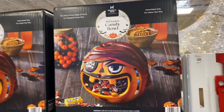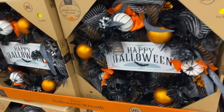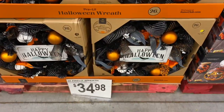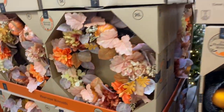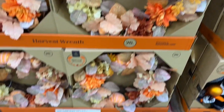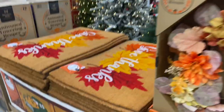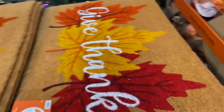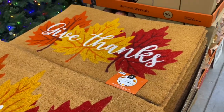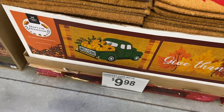$39.98. And they have Halloween candy bowls, y'all, for $19.98. It's cute too. They got Halloween wreaths for $34.98. Oh, now this is beautiful, y'all. I love peach. I love the color peach. This is $34.98 for this wreath. And then they have welcome mats. It says give thanks. For $9.98. That's not bad for a mat.